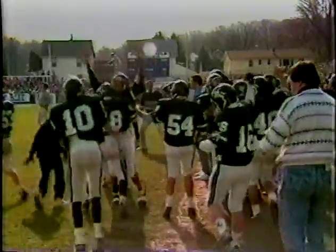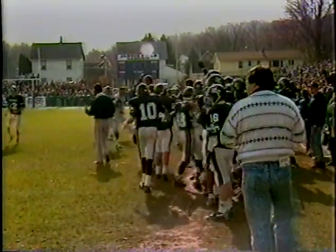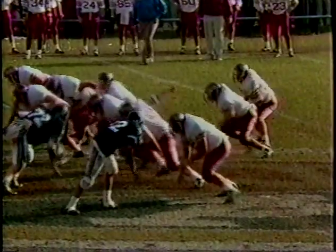But Kenny, a loose ball, and Ansonia has picked it up by Jubilee, falling on the football. Let's look at the number. Plummer, Donald Plummer. Oh my. Naugatuck has their timeouts. They can stop the clock.